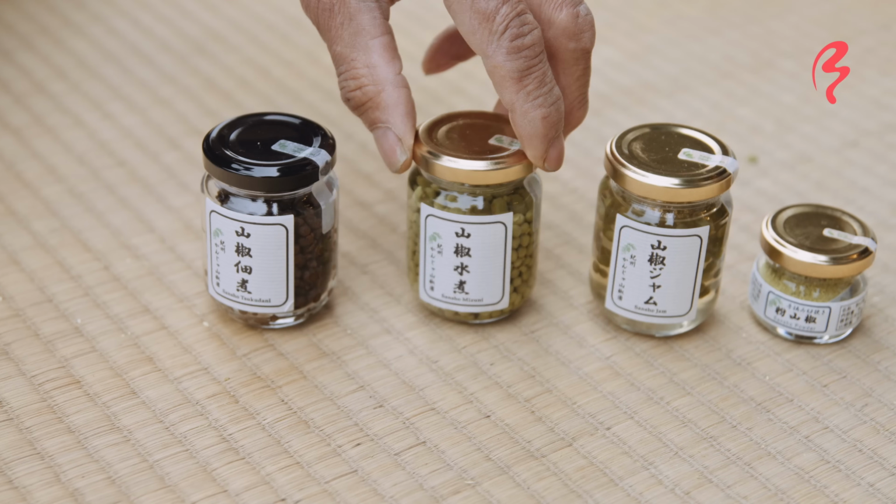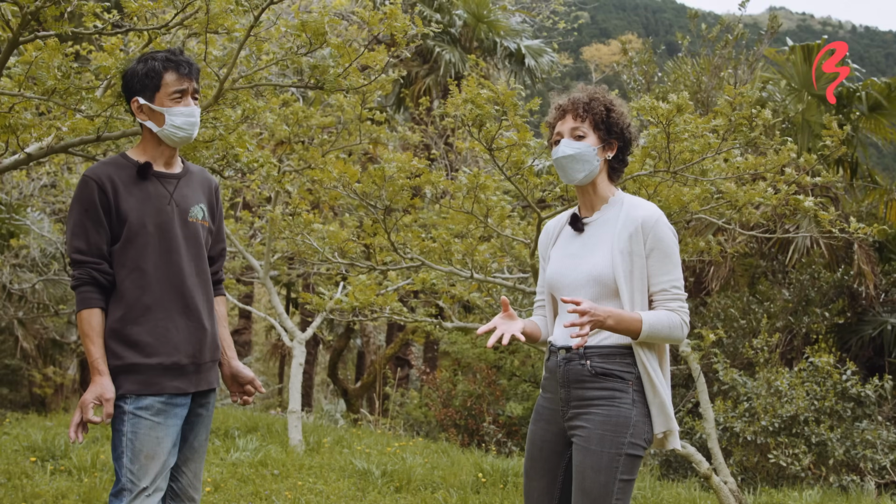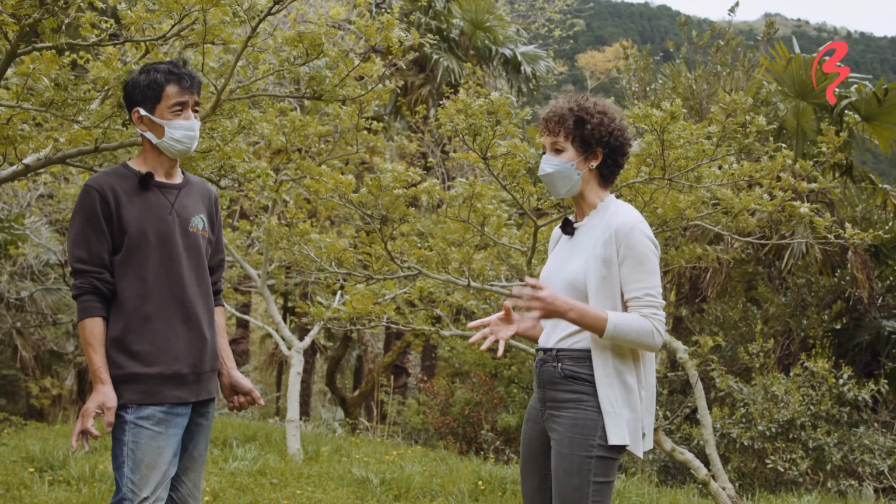So what I'm really interested to know is how the sansho on these trees is processed into something that we can enjoy, something that we can use as a spice in cooking. So I'm going to find out a little bit more about the process.